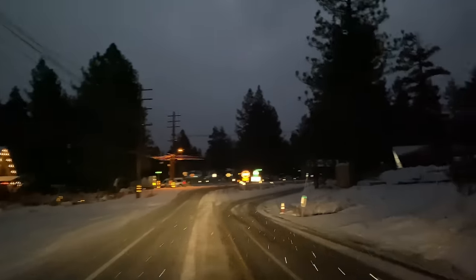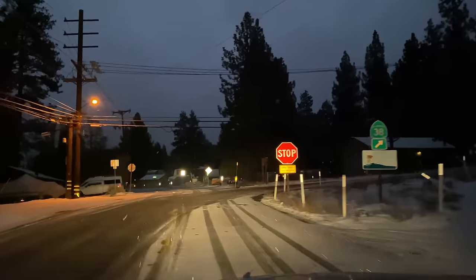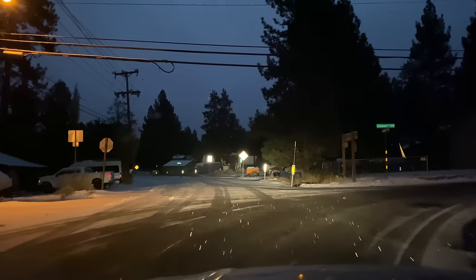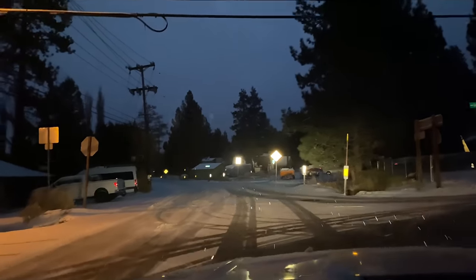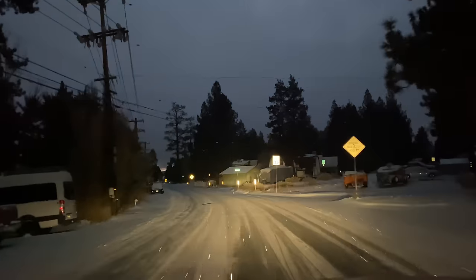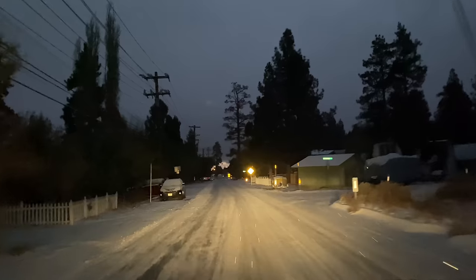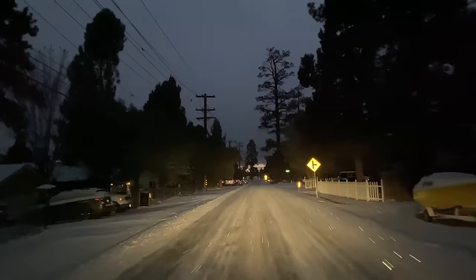Okay, this is Highway 38 coming up right here. If we would follow this to the right, it would take us onto Highway 38. But we're gonna cross Highway 38 and head into Baldwin Lake, heading into the least snowy part of the whole entire valley. The beginning of it still gets decent amount of snow, but just on the other side of the lake itself, they'll hardly have anything.